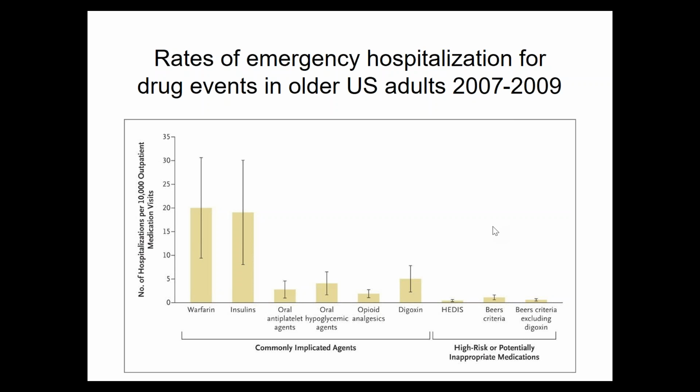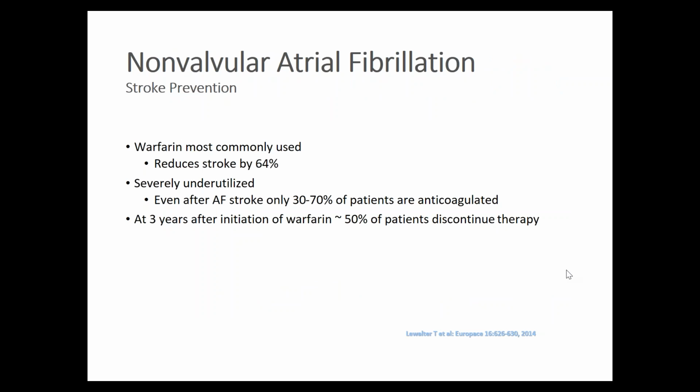So, non-valvular atrial fibrillation and stroke prevention. Again, I think these are some very telling statistics. Warfarin right now in our country is the most commonly used. It reduces embolic stroke by 64%. It is severely underutilized. We always find a reason not to put our patients on warfarin. Even after an AFib stroke, only 30 to 70%, granted that's a big splay depending on the study, are anticoagulated. So we're nowhere near putting as many people on anticoagulation as should be.